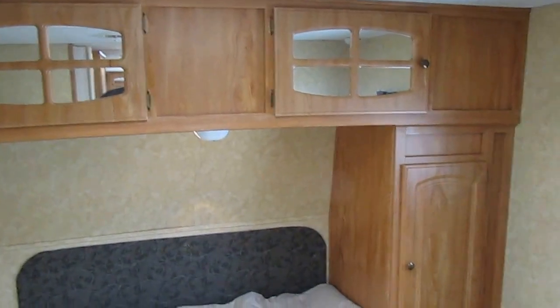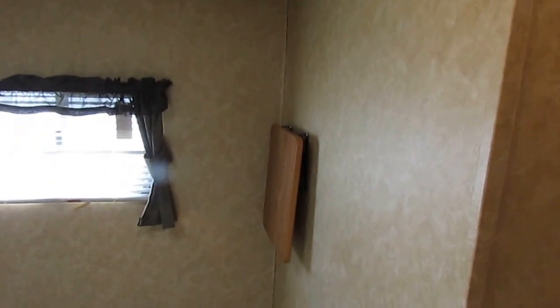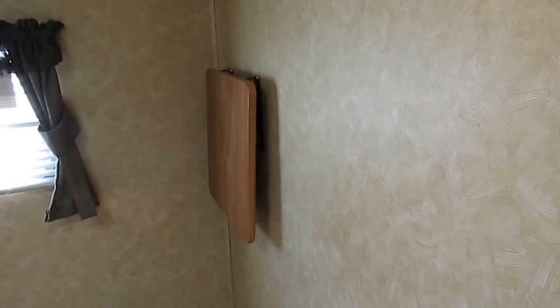In here, got a queen island bed. There's storage underneath the bed. You've got some overhead storage, a mini closet, a nightstand. You know, everything in here looks like it's supposed to. Looks good. You've got a little fold-up TV tray. Of course, I know that's kind of outdated because these newer HD TVs, you can hang them anywhere, but it does have the little TV tray if you want to put a CRT TV in here.